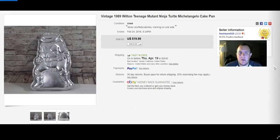Vintage Turtles came with the Batman one. Paid $3. Sold that for 20. These ship first class. People ask me how I ship these. Wrap them in bubble wrap, put them in a large poly mailer, and you are good to go.